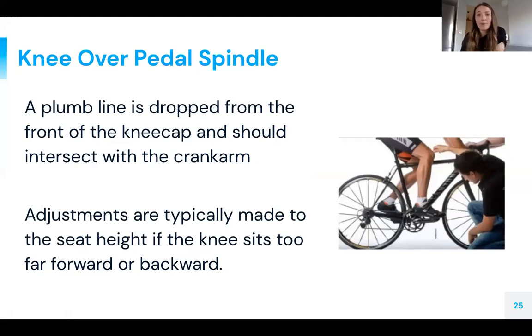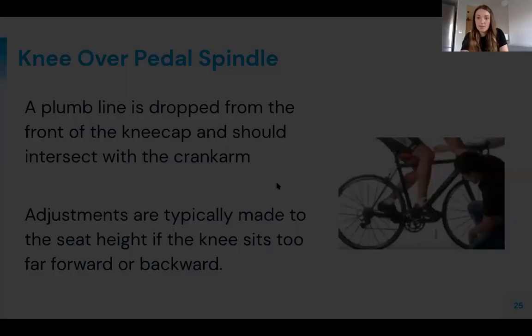So I'll explain a couple of the types of things that you can do to measure. A plumb line is dropped from the front of the kneecap and should intersect with the crank arm, which is below the clip pedal or the flat pedal. Adjustments are typically made to the seat height if the knee sits too far forward or backward. This can change if someone is riding high on their handlebars, or leaning a little more forward, or out of the saddle, where this doesn't really impact it. So there are different considerations, but typically they get them in this position where both pedals are equal, then drop that plumb line down and see if any adjustments need to be made.